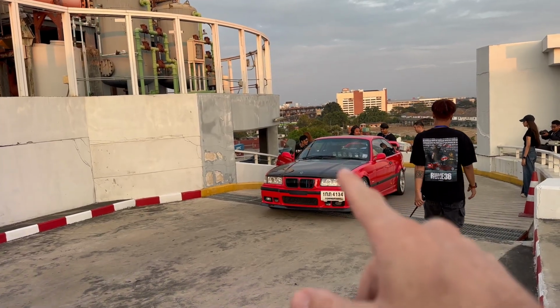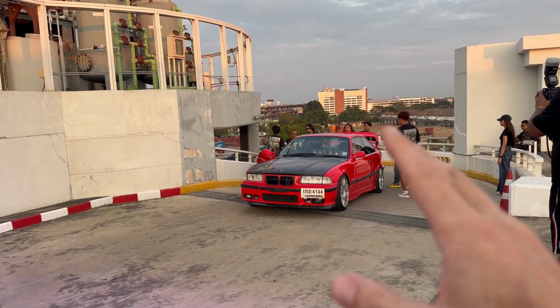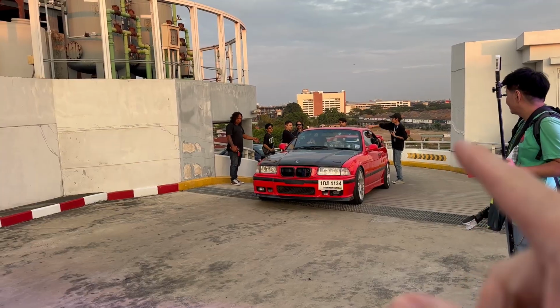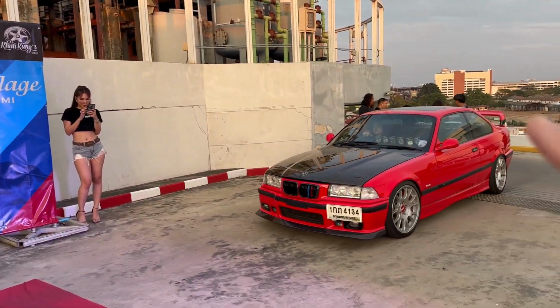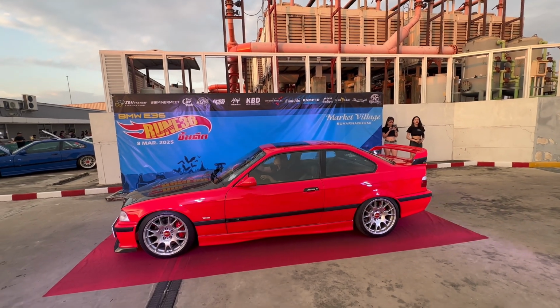And now we have a real traditional Thai car meet scene. This E36 has just made it almost to the top. We have signs of life in this E36, which is holding things up. We have the backdrop, we have the girls, and now we have an E36 that is moving. We are looking pretty good.